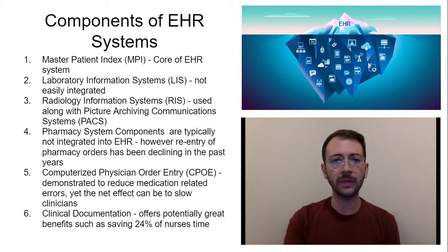Overall, what I have taken away from this section is that integration is vital for the full benefits of a comprehensive EHR system to be realized. As of yet, this accomplishment has not been achieved, and I believe that for this feat to happen, the needs of health systems, health workers, and patients must all be reconciled.